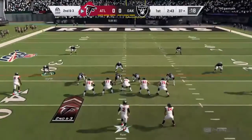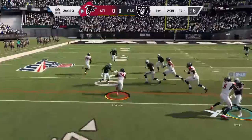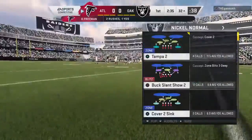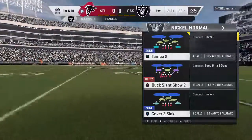Able to get 7 on that first down pass play. 2nd and 3. From the gun, it's a run for Freeman. And he gets it down to the 32. A gain of 5, good enough for the first down. Boy, he does it at a high level, doesn't he?